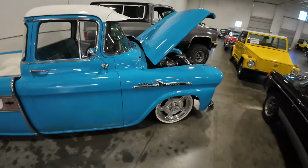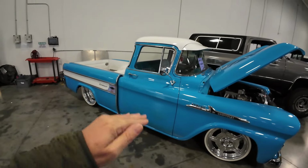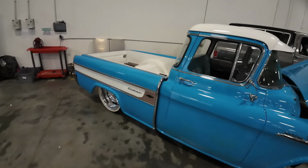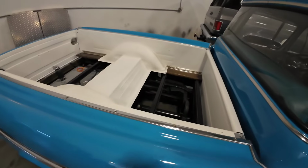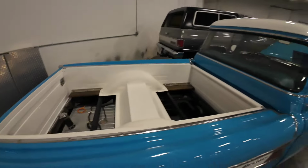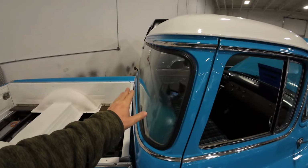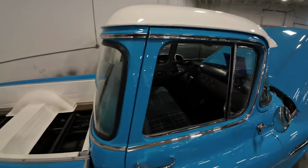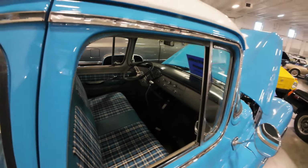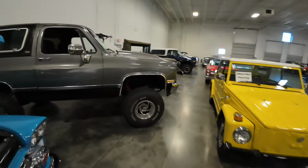And right here it says Apache, so I'm guessing it's an Apache 31 Chevrolet. I'm guessing Cameo is just a different name from the Apache, but I'm not sure. I could be completely wrong. And the bed's not in there, and there's the gas tank right here. But this is nice. I love the rear and the front windshield, where it kind of bends over like that. Look at the inside. Gorgeous.